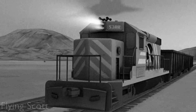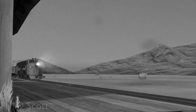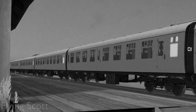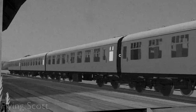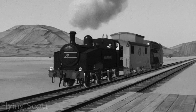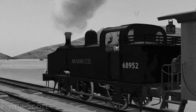Another diesel hauled freight, this time a gravel train. A return ocean liner express. The diesel locomotives hauling it are of the type introduced to replace the duplexes. However, their introduction was not as smooth as envisioned, and they suffered many mechanical failures. A Mann Co switcher chose a dead example, bound for the 2-foot branch.